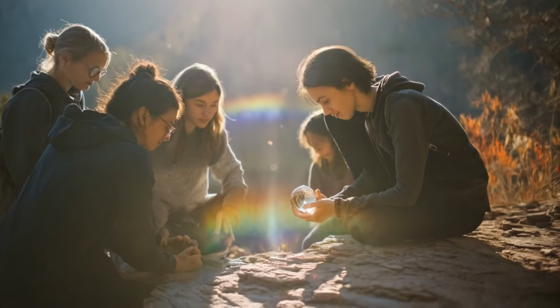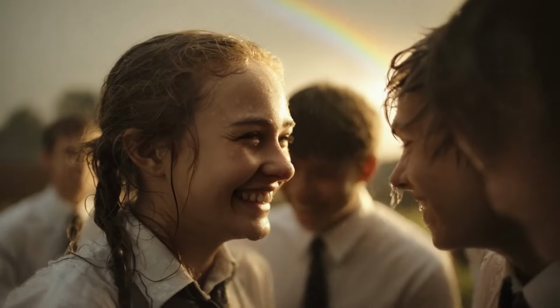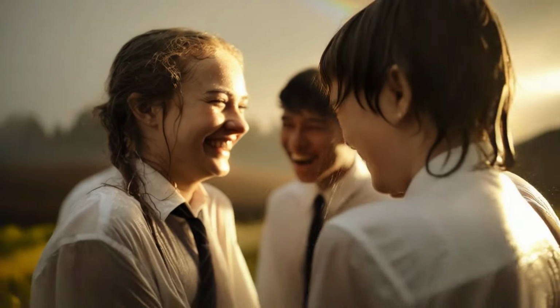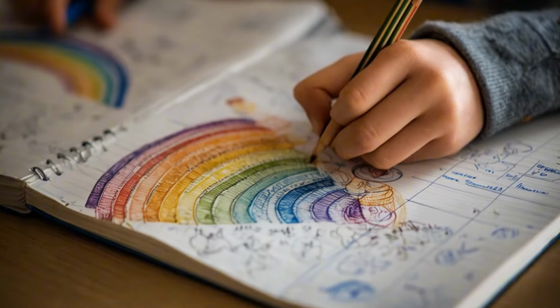Last spring, Sarah took her students on a hike in the Rocky Mountains. As a storm cleared, a double rainbow appeared, arching over the peaks. The kids were ecstatic, Sarah told us. They forgot about the rain and started asking questions. Why is the second rainbow fainter? Why are the colors flipped?